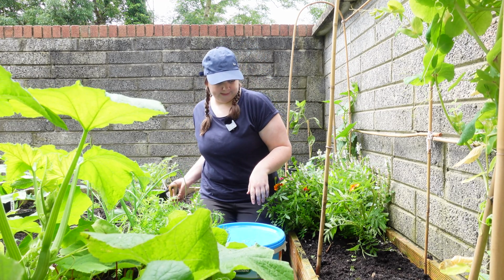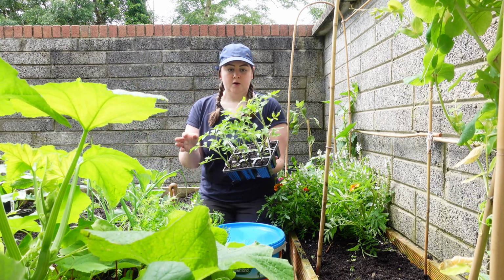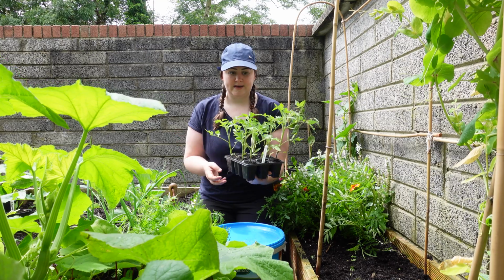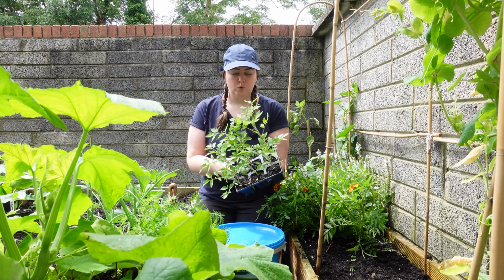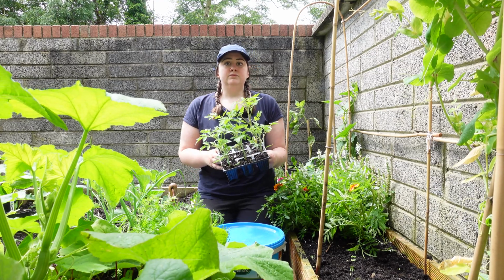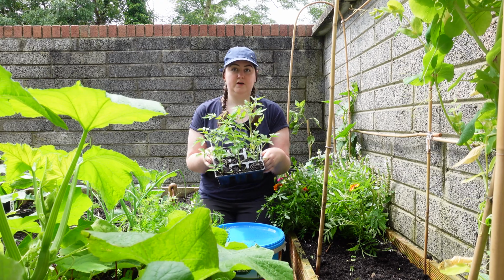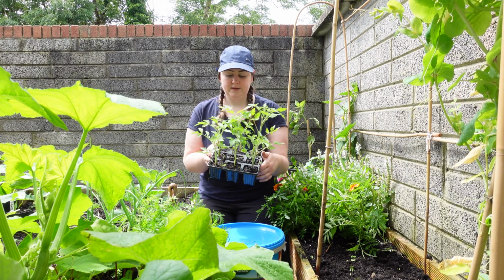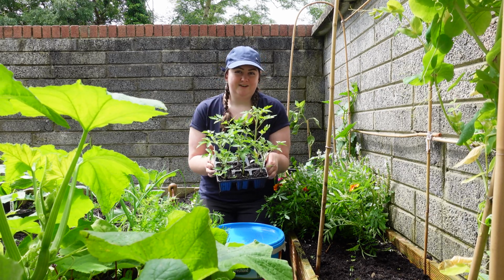Now, how many am I going to plant? I'm not sure yet. So these were sown first week of May. There's 2 varieties in here. One is a salad tomato and one is a sort of ribbed beefsteak type tomato, and they're supposed to grow super fast. They're supposed to be like an early cropping variety. So garden experiment, hopefully I'll get loads of lovely red fruit from these.